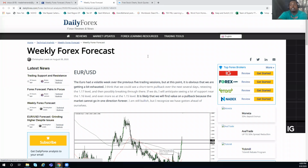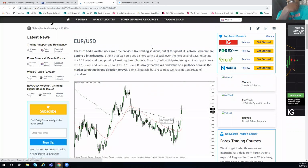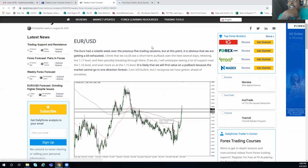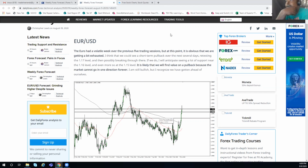So it's already kind of telling us what Euro USD is probably going to look like this week. It says Euro had a volatile week over the previous five trading sessions. As we all know, last week was NFP week. A lot of people do choose to trade NFP because you can get some very major moves, but if you're predicting it wrong, you can get some major losses very quickly. Why a conservative trader like myself usually takes it very, very lightly. All right, we just popped up.